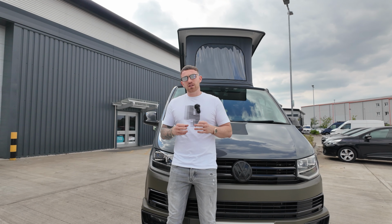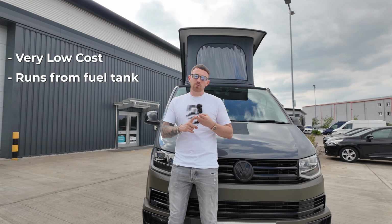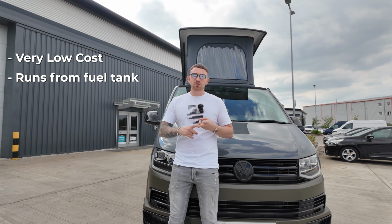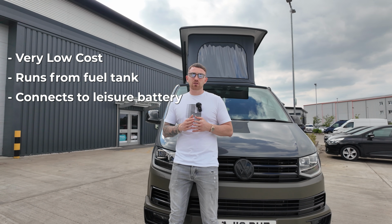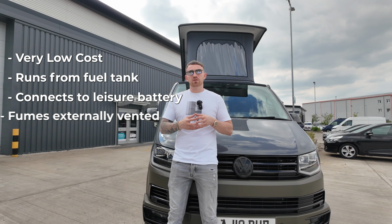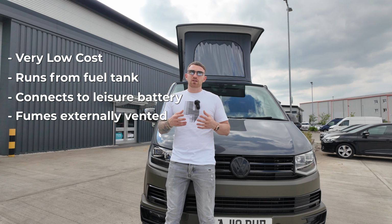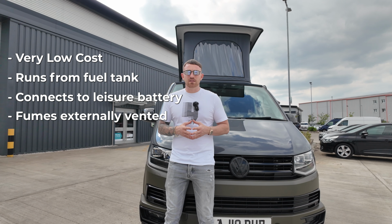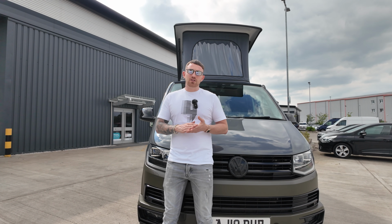So the diesel heater for me is the perfect option because it's low cost, it's plumbed directly into your fuel tank, so you don't need to fuel it independently, and it connects to your 12-volt leisure battery as well, so you don't need to have some kind of generator powering it. And also with a diesel heater, all the fumes are externally vented, so you don't need to worry about any carbon monoxide poisoning that you could get with some other functions of heating inside the van, like a log burner. So with the diesel heater, it's absolutely essential in my opinion.